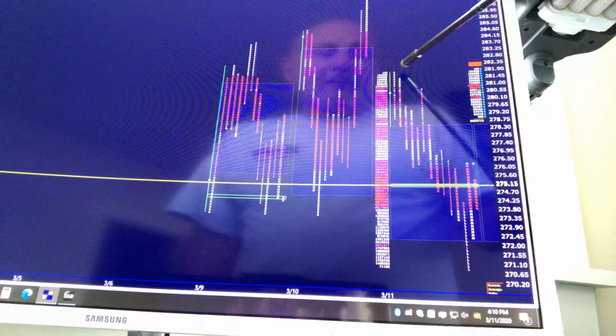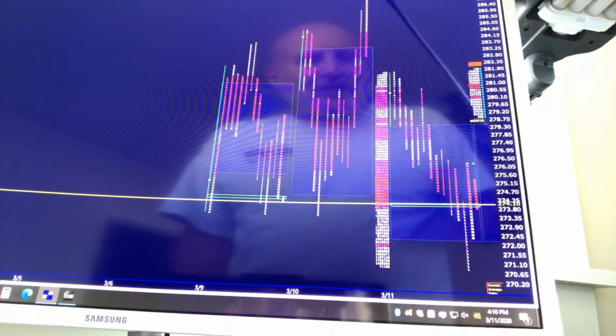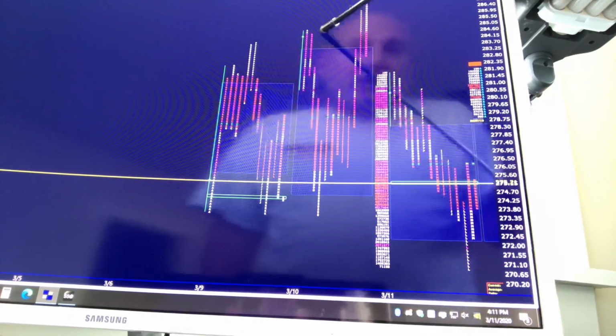Now, I'm going to use those 2 reference points that were on the downside, the price probe and price spike, because obviously if we're going to try to come out of a 3-day balance to the upside, we have to take out those 2 levels, right? Now they're reversed.